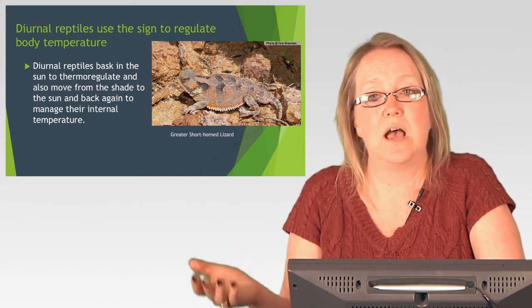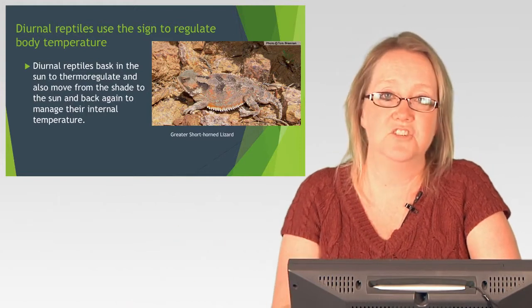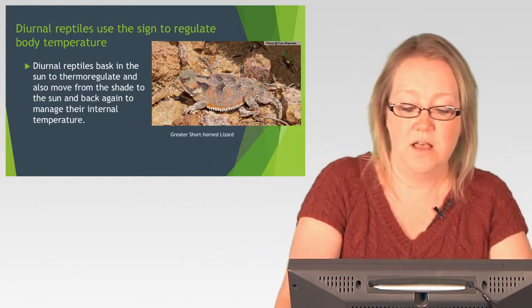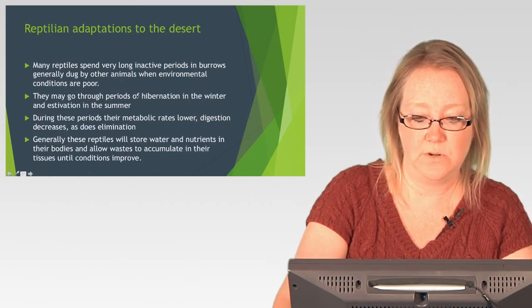If they then get too hot, they move into the shade, and they move back and forth into the sun and the shade all day long, and basically manage their internal body temperature that way by moving in and out of the sun. This is a picture of a greater short-horned lizard here basking in the sun. He's pretty cute too.